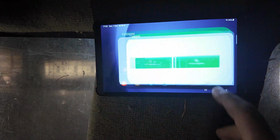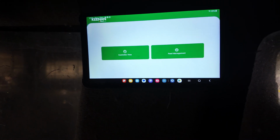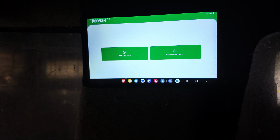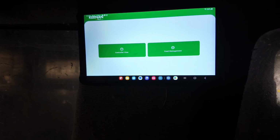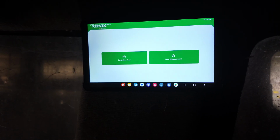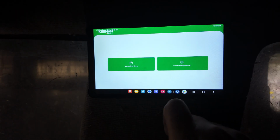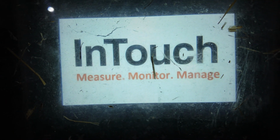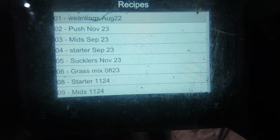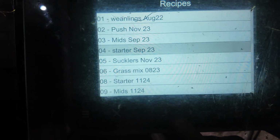I just got a tablet now for this year. Just have it screwed to the side of the pillar of the tractor, and let it stay there. I'll have to yoke up a charger somewhere rather than bringing it in to charge it. But look, that's a different day's problem. But this is what you start on: controller view and feed management. So this is just on the screen there outside. It's on the feeder itself, and you can scroll down through your recipes.